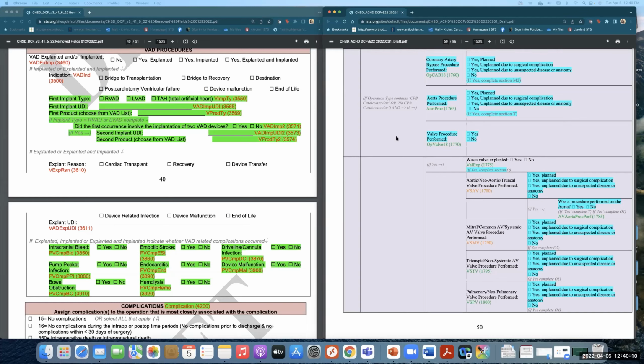So, was the aorta procedure planned? It was on the consent. Was it unplanned due to a surgical complication? I call those the oops procedures. They get in there, they nick the aorta, they have to go in and fix it. That's a complication. Or was it unplanned due to unsuspected disease or anatomy?